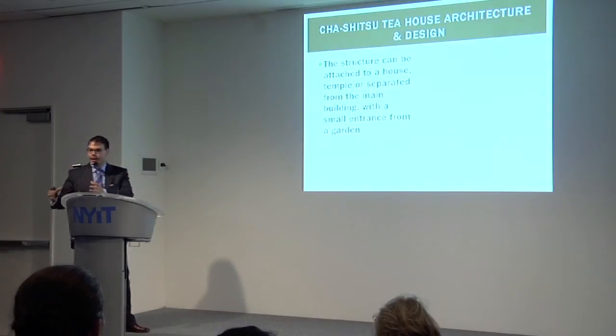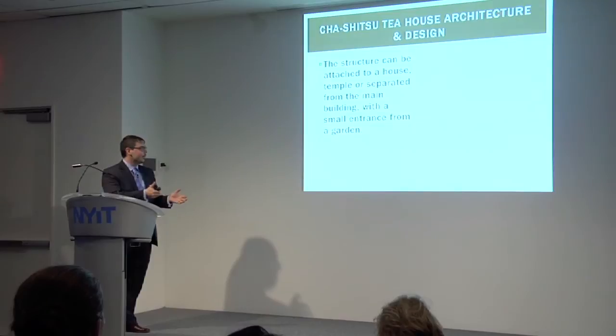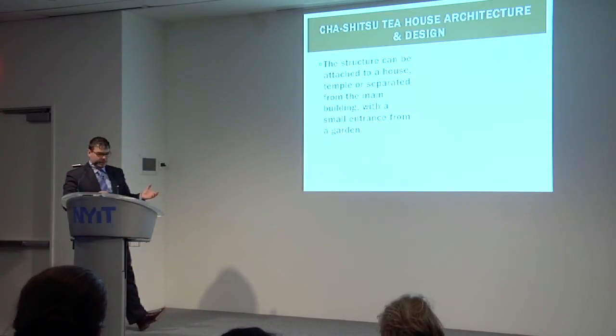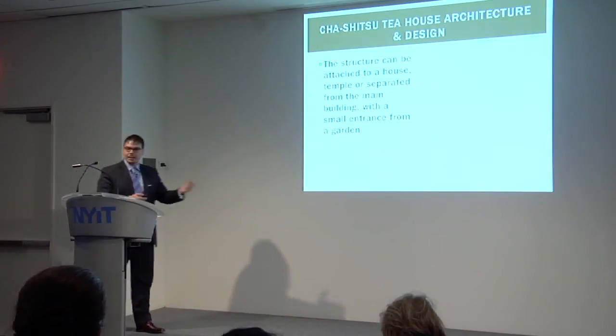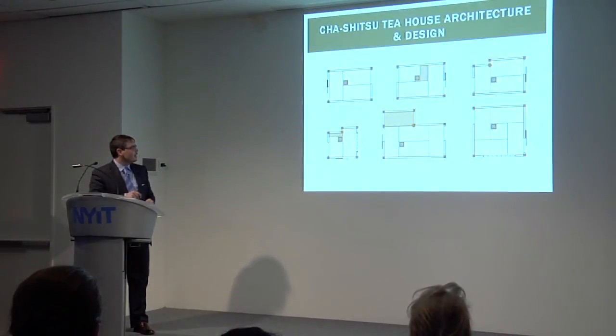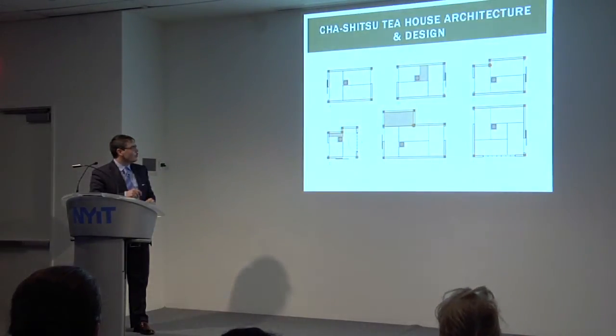It's typically attached to a house or a temple, or it could be detached. It could be located in a garden outside the space. They will typically have a small entrance. It could be part of the building, or it could be detached, depending on the type of tea house. These are the 6 typical layouts. Each one of these is one straw mat, so it should accommodate about 1 person. And the most typical layout is this one here, the one that has 4.5 mats.